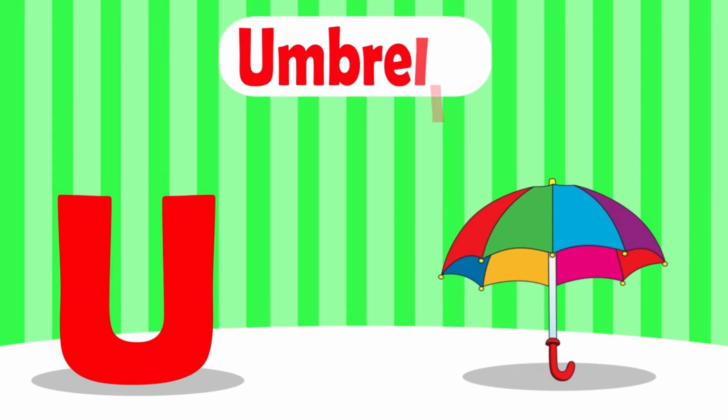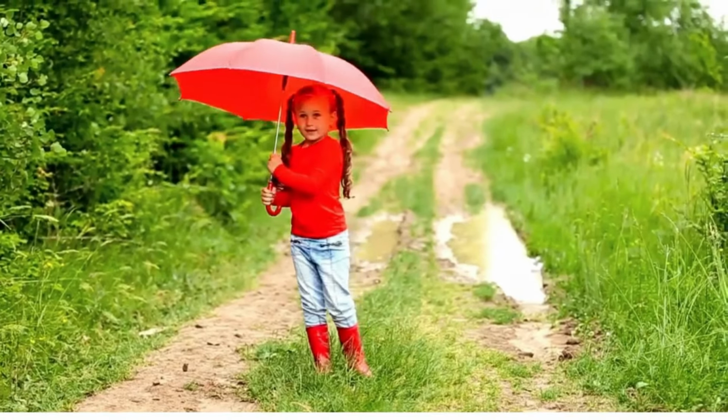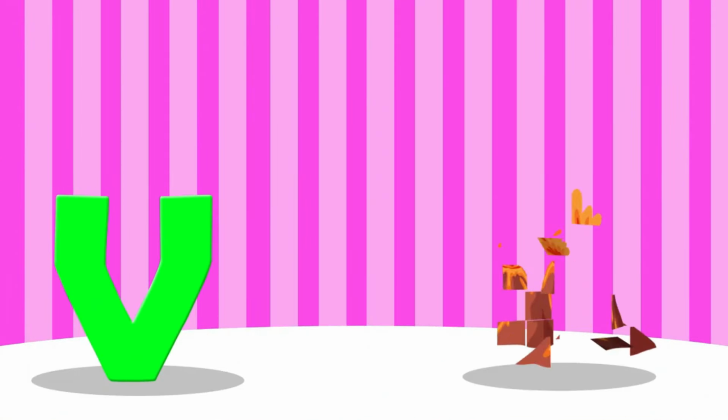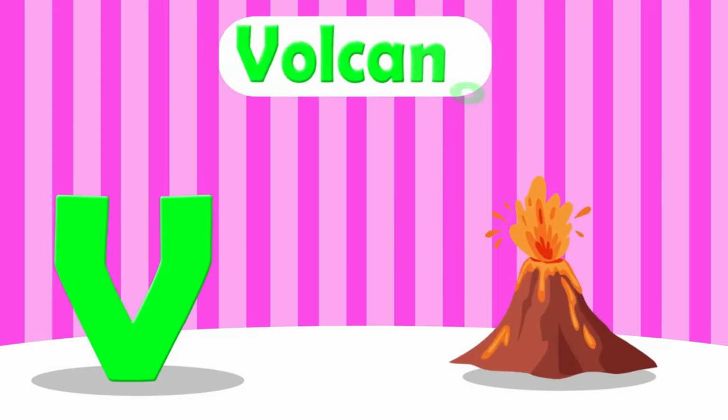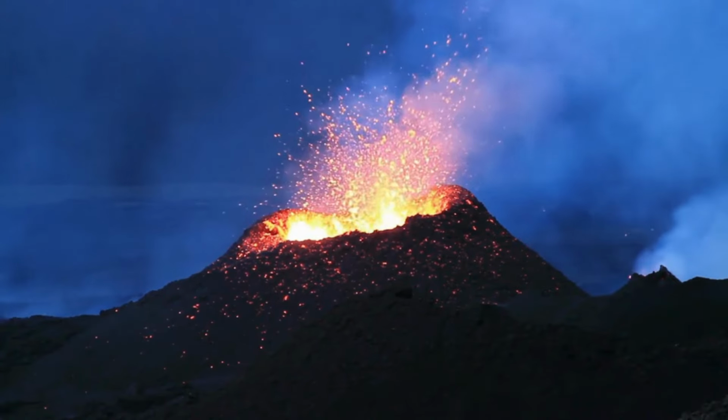U, U is for umbrella. I use umbrella in rainy days. V, V is for volcano. The hole at the top is known as volcano crater.